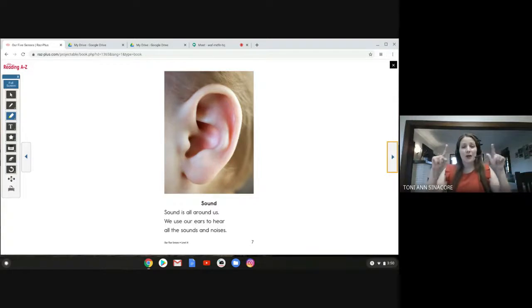So can we point to our ears? They're used for sound. We hear sounds and noises all day long, I'm sure, especially now that we're home. We heard a lot of different noises at school. Now that you're home, everyone's home. So we have sound, and we use that for our hearing. I'm going to circle the picture.